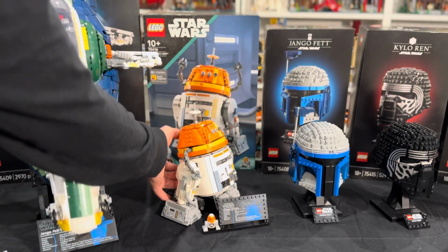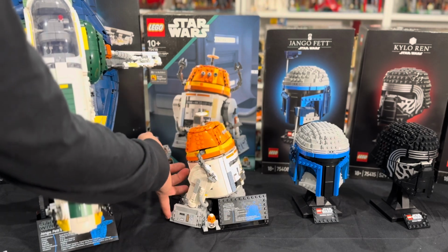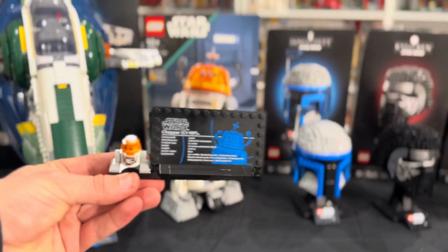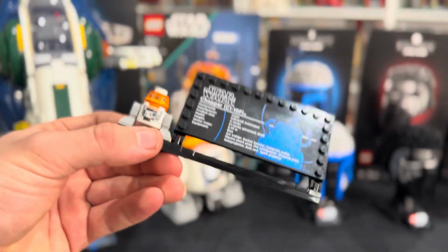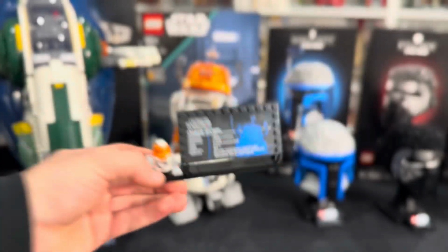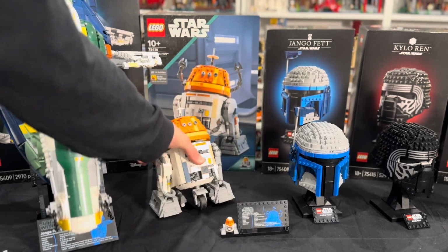I think the back here is a knob piece button that allows you to make Chopper noises by moving his head. So anyways, pretty cool there. Again, I did mention earlier he comes with his Chopper minifig as well as a plaque similar to what we've seen in the other droid builds. This Chopper, at least from what I can tell from my knowledge here, is no different than the one included in the Ghost build. Coming in at $100 definitely feels a little bit of a tax on Chopper here.